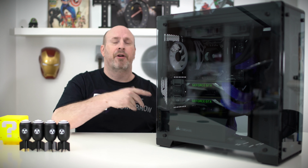I'll even probably bring everything back down to normal just so we can see what normal performance is versus the overclock performance plus the temperatures, because in some places that's very important.